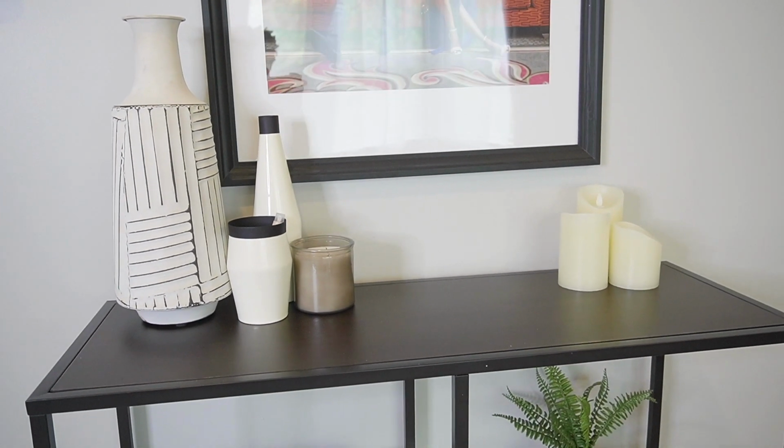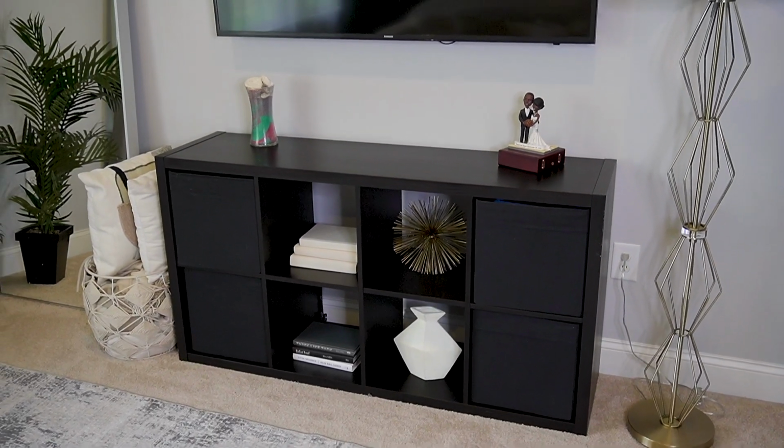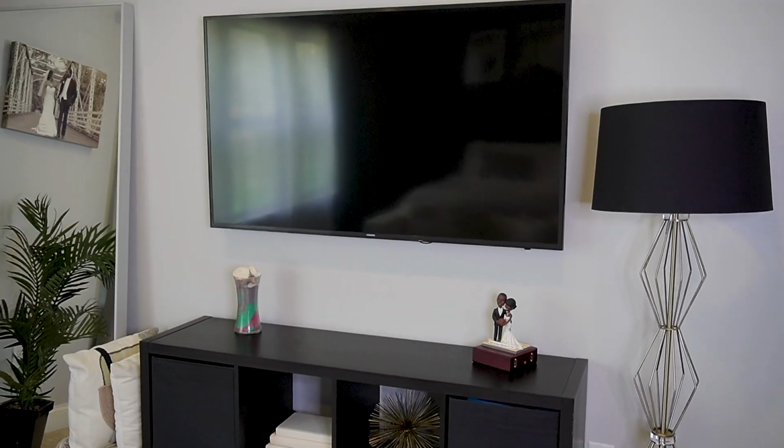And I feel like this does just that. All right, next up is the entertainment area. We have the Samsung TV, which I love. And I got this storage bookcase from Ikea. I just knew I wanted to have some storage here. And I added the bins from Target so that I can do some hideaway storage, which I really love.